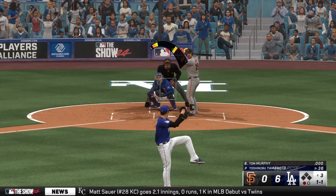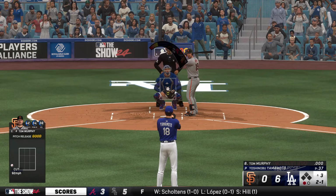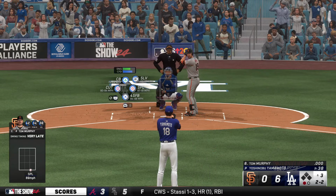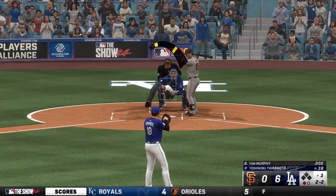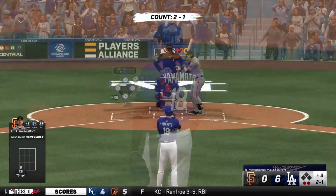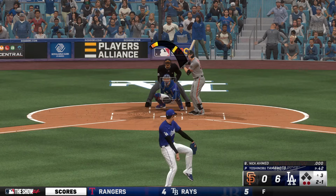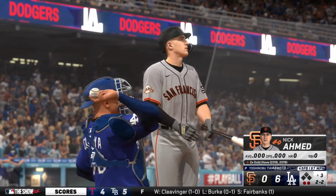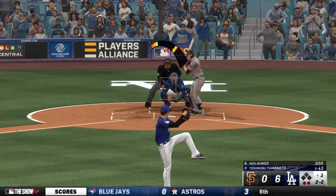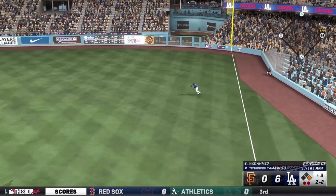Murphy. The next offering misses. And that's ball two. Two balls, one strike. Him swinging. Two outs, bases empty. Here's the shortstop at the plate, Nick Ahmed. Right through there for a strike. Line drive, base hit. So now back to the top of the order.